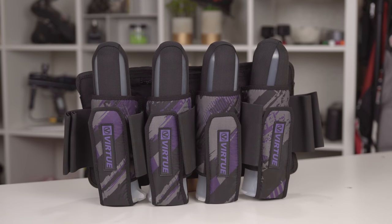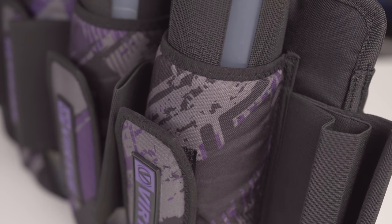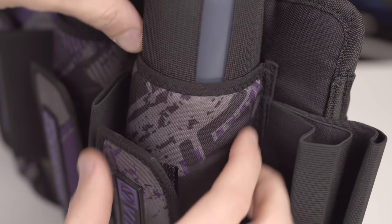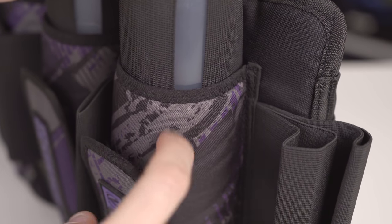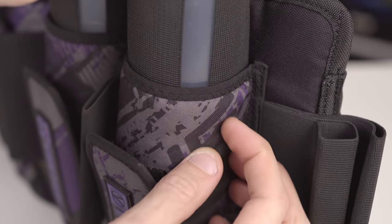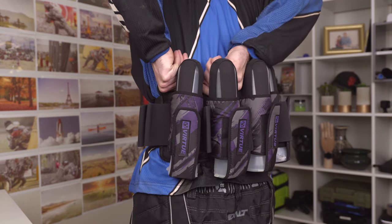Virtue Elites, I really like because they're so comfortable. Everywhere on it is just kind of soft and squishy. The back is really nice and soft. And then also these pod holders are also soft. And I think having it just be soft and squishy all over makes the thing really, really comfortable.